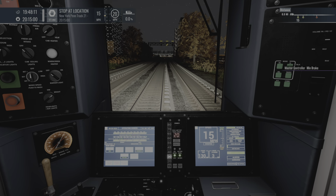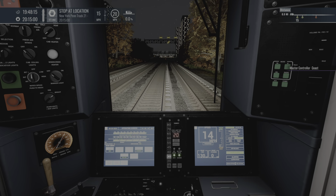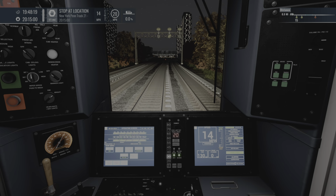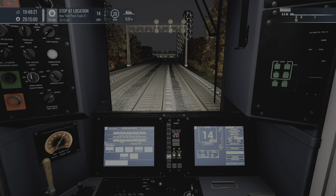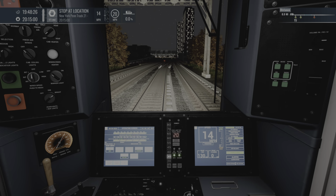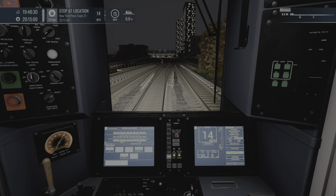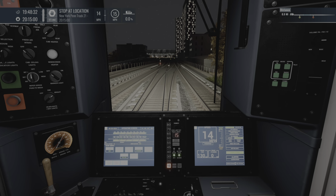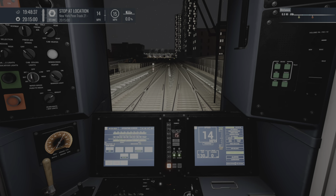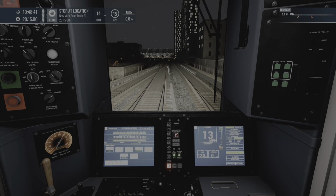Now, if you're already at speed, when you get that blast, that speed's dropping, just hit the alerter, the O button. And you're clear. Oh, it's beeping. Boom. Just cleared them both. Now it's going to beep again because the ATC is going to drop out. My track speed is 15 now.